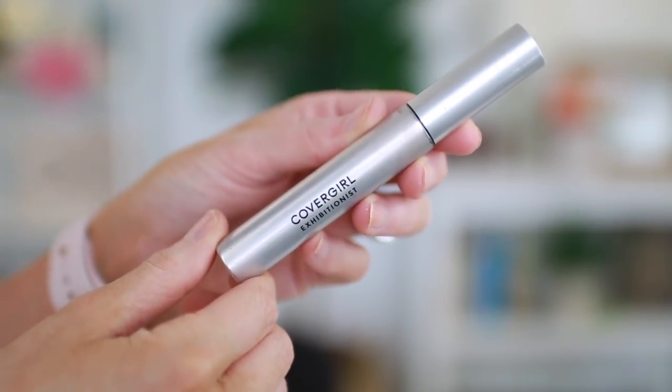I love this one. She loves this one. I don't like the black packaging Exhibitionist. I like the silver. I don't remember what it said, but the brush is different. It's CoverGirl Exhibitionist Silver. I mean, look at this packaging. It's nasty. Whoop, she dropped it. Guys, I love it. I just bought another one at Target. So it's on the way.